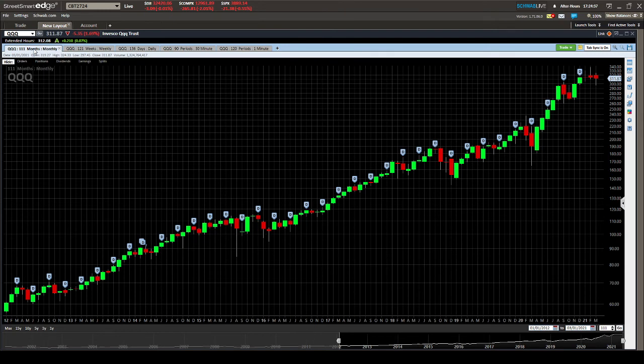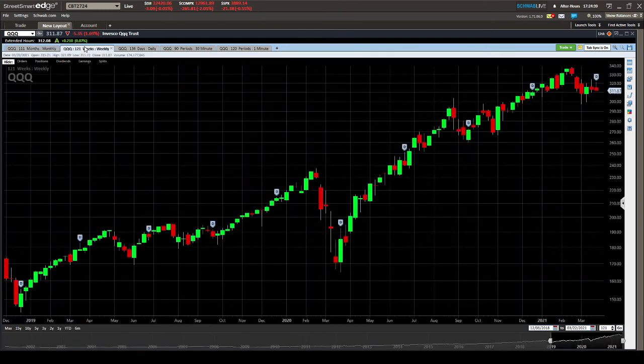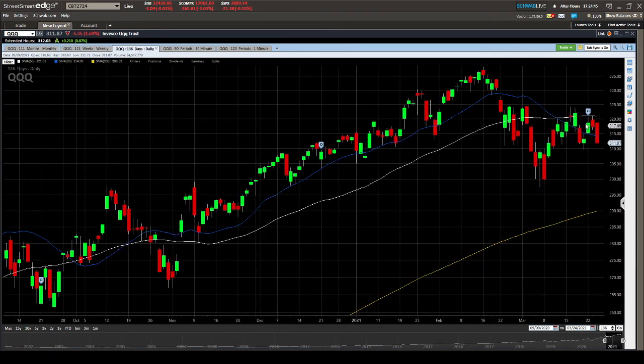They're in a 4-month balance. Weekly is in balance. Nothing's changed there. And they have an inside week going right now. And the daily is pure balance again. And they're both below their 20 and 50-day moving average.